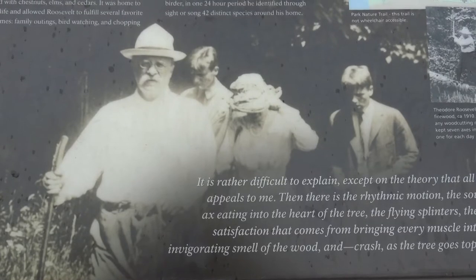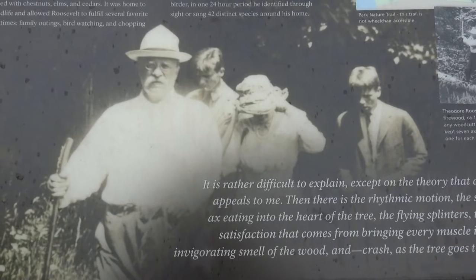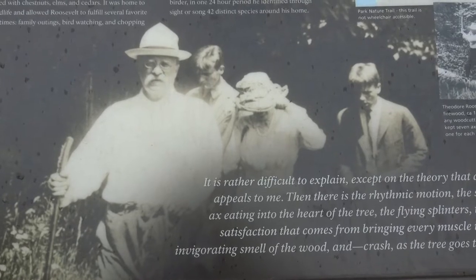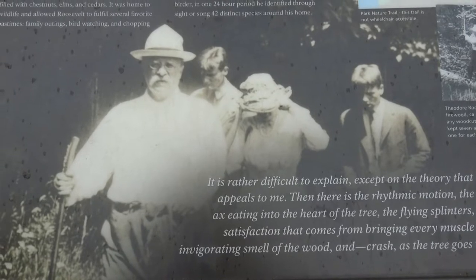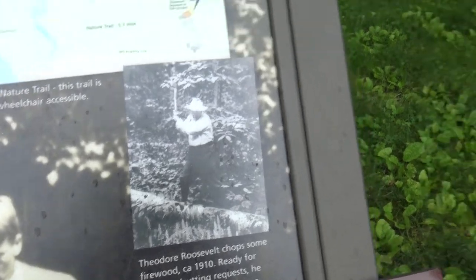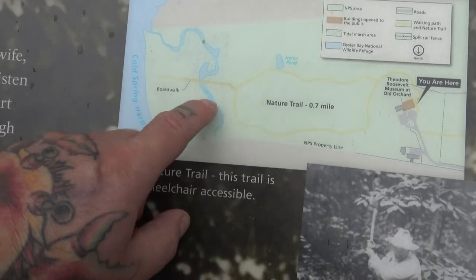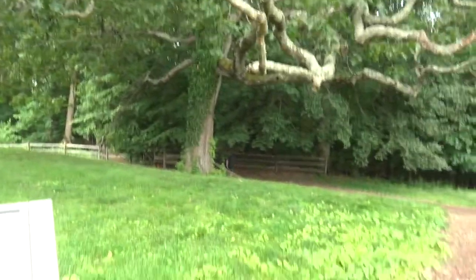It is rather difficult to explain, except on the theory that all outer life appeals to me. Then there is the rhythmic motion, the sound of an axe eating into the heart of a tree, the flying splinters, the feeling of satisfaction that comes from bringing every muscle into play, the invigorating smell of the wood, and the crash as the tree topples over.